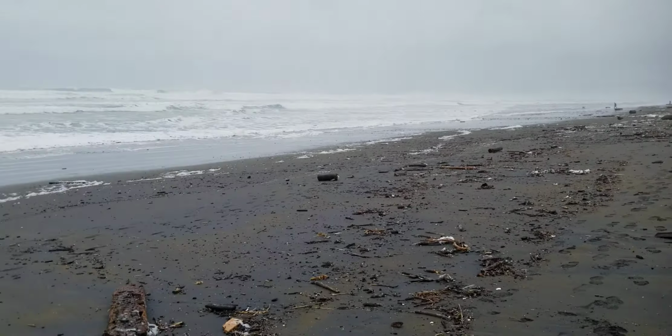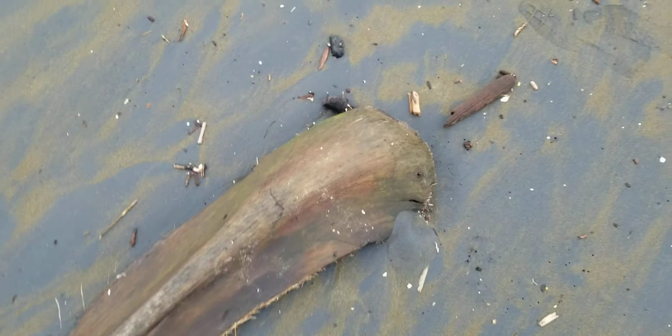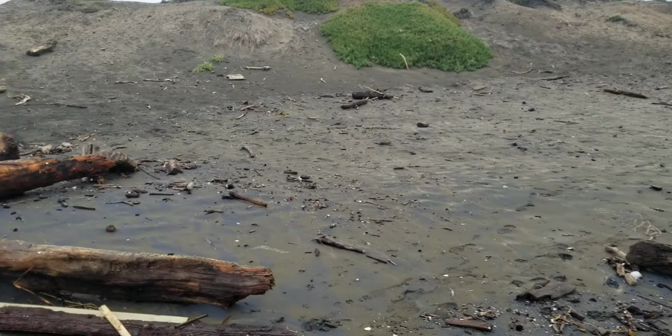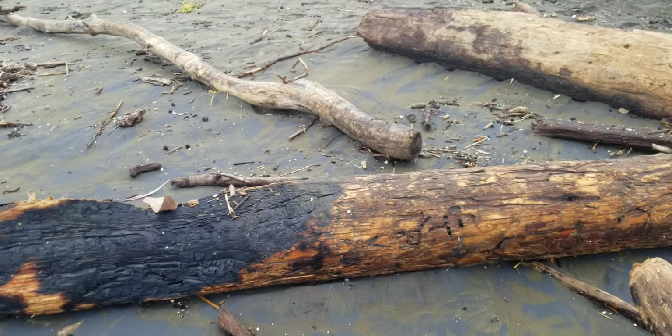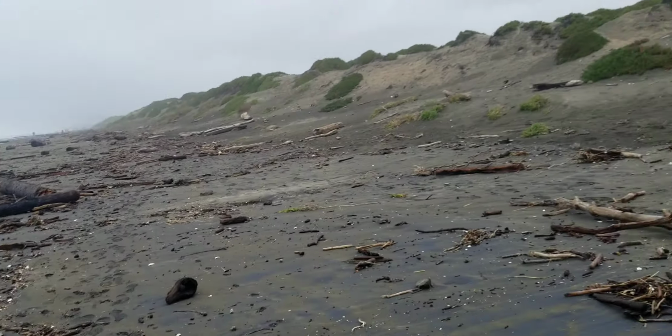Hope everybody's having a nice New Year's. Look at this big piece of palm tree. Hope everybody's having a nice New Year's. So far, the first week of the new year just kind of came to an end, and this will be the first weekend. I guess football's almost over.